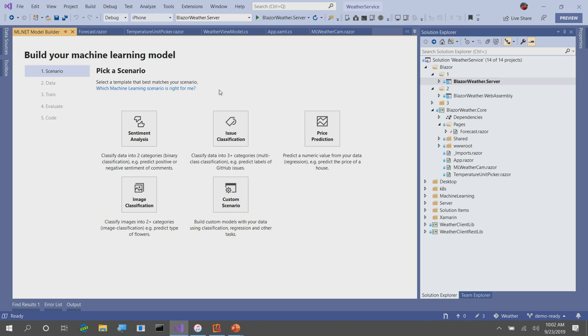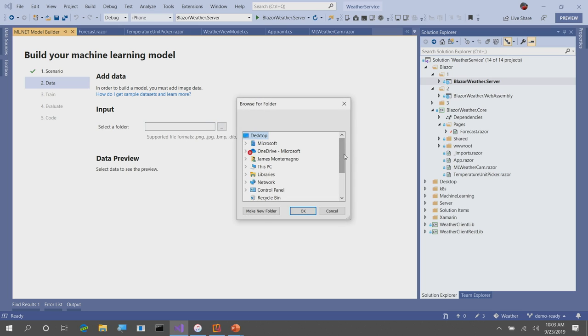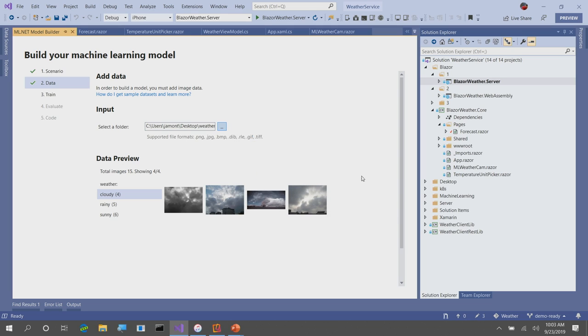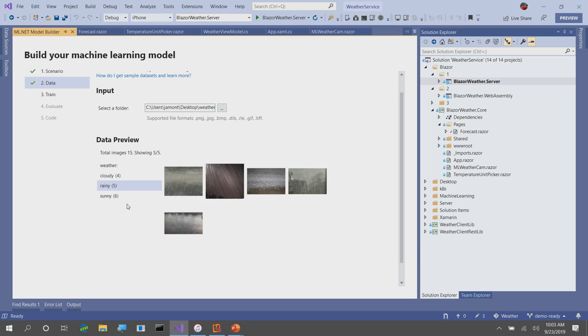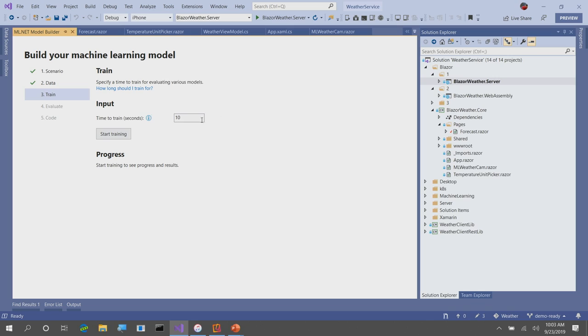There's a variety of scenarios here that you can see, like sentiment analysis, price prediction. But we're going to do image classification because we want to predict the weather in images. Then we'll choose our training data, which is how you create the machine learning model. In this case, I've already put it in the format that it needs to be with three different labels. Once we choose that, we can see a preview of my images for cloudy, rainy, and sunny. So you gave it a bunch of images to learn from. Right. I'm going to have it train for about 90 seconds because it's a small data set. With larger data sets, you want it to train for a little bit longer.